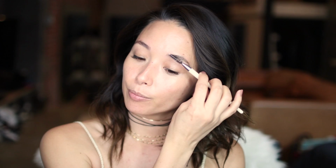Now, would you believe me if I said that we were almost done? That's the beauty about a natural look, you really don't have to do much as long as your base is covered. For the brows, I'm going to take the EcoTools spoolie and brush them out, and then we're going to brush them down. So you always want to brush your brows out before you apply any product.